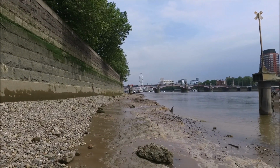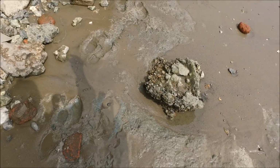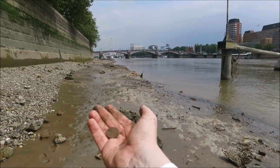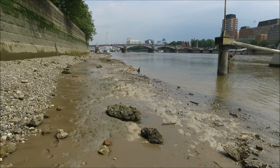Well, a coin, another 2p in the mud there. Finding lots of tiny pieces of lead. But there will be something old in here, guaranteed. But I haven't found it yet.